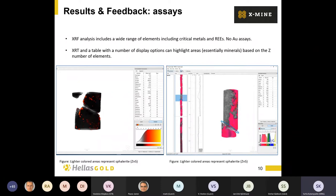About the assays, XRF analysis includes a wide range of elements, including critical metals and rare earth elements, but we have no gold assays yet. XRT and the table, with a number of display options, can highlight areas based on the atomic number of the elements.